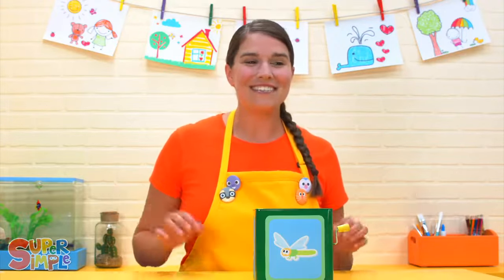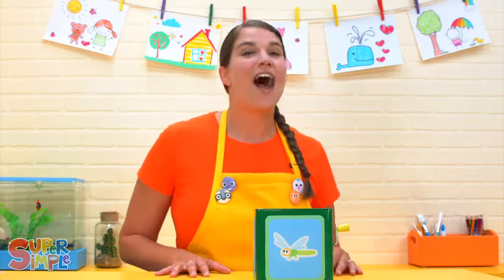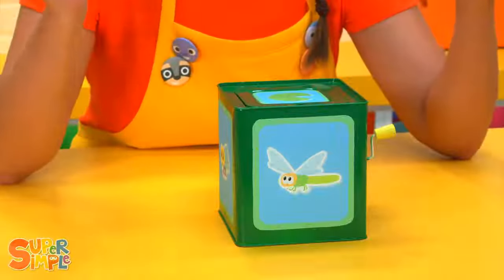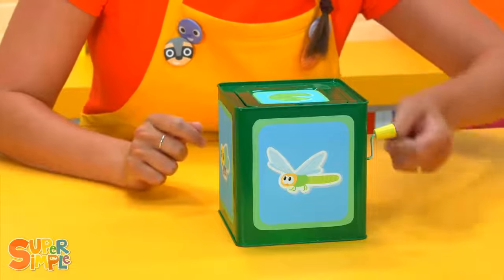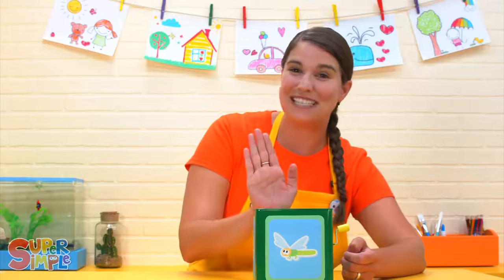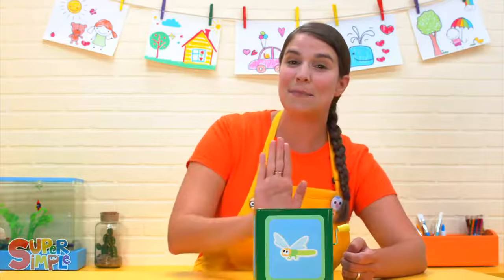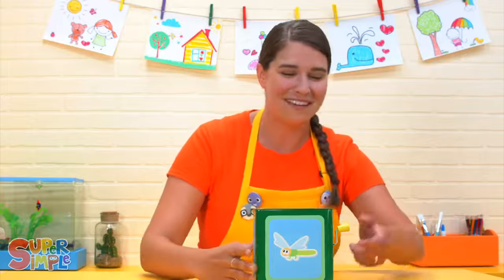Do you have any guesses? Oh, Rayleigh and Ryder say ribbit, ribbit. Could that be a guess? Well, we'll find out, because what we're exploring today is inside this box right here. I'm going to turn the handle and the lid will pop up and we'll see what's inside. The lid might pop up suddenly and it might be a little loud, but that's part of the fun, okay?